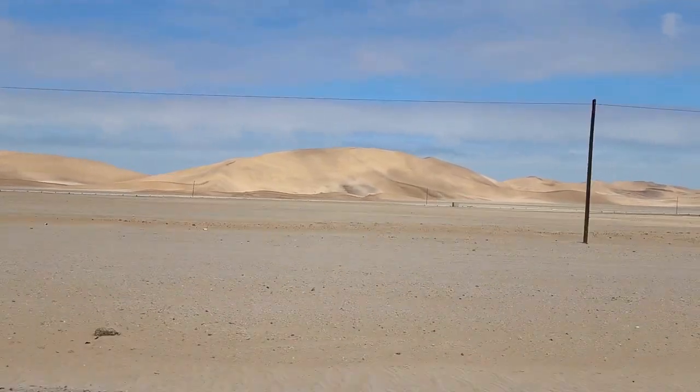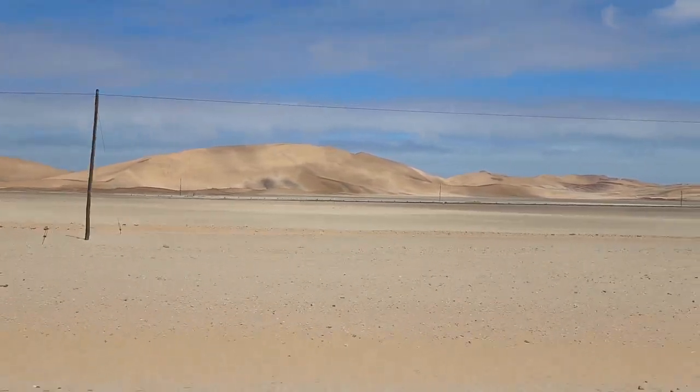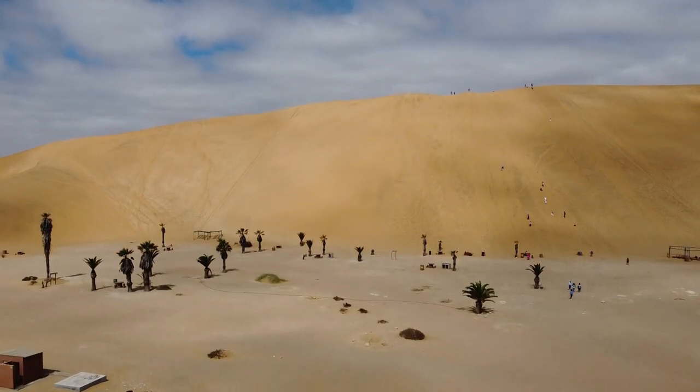Flamingo viewing in Walvis Bay offers a surreal blend of coastal beauty and wildlife wonder, set against Namibia's dramatic desert landscapes. Dune 7 in Namibia, overview and key details.